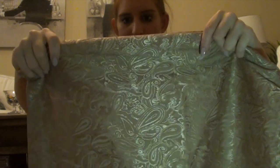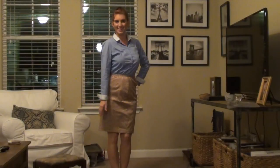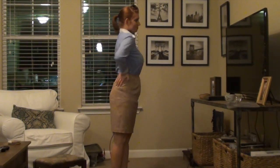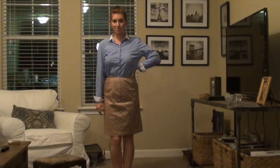I also got this stunning gold pencil skirt. This one is a little bit on the shorter side. It's not entirely vintage, but I was obsessed with the pattern. The fabric itself is just absolutely stunning, and I fell in love with the damask woven texture. It was a size smaller than I typically wear, but it fit me pretty well. That's another great thing to look at. Try sizes that are smaller than you, because different brands are going to have different cuts.